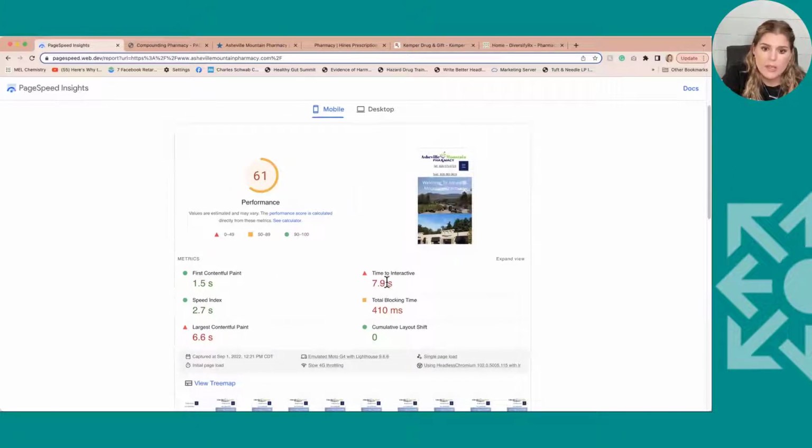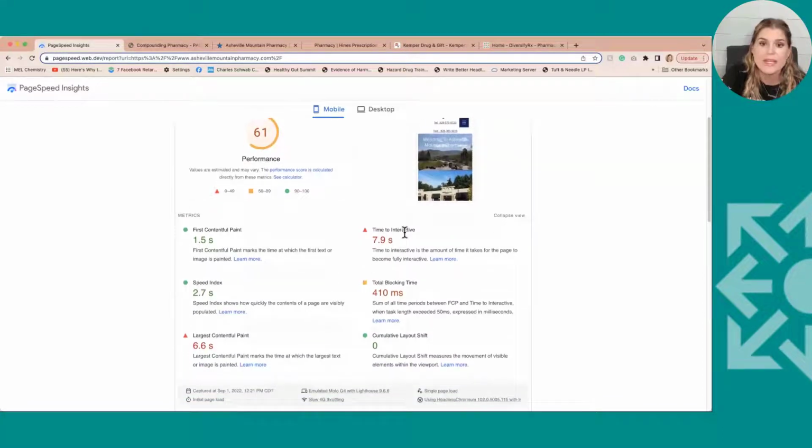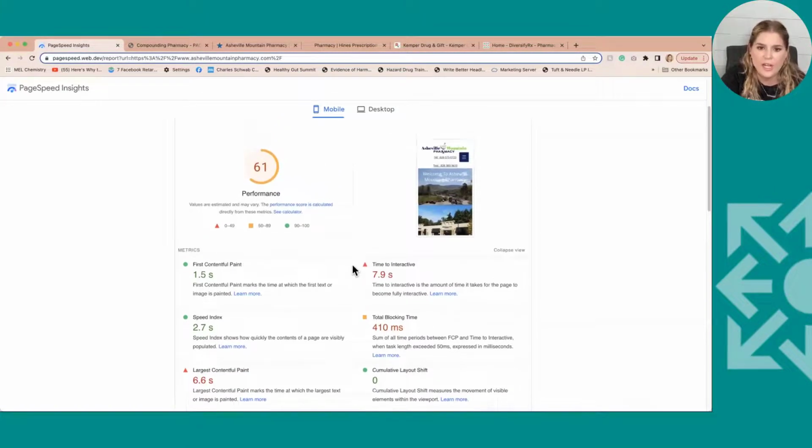It's always speed of some sort here, but you can even expand a view, which tells you a little bit of detail. So this time to interactive, you're like, what the heck is that? It's the time it takes the page to be fully interactive, which basically means how long it took to fully load. This one down here, largest paint, marks the time at which the largest text or image is painted, which just means it's on the website. Usually, if you get docked, it has to do with speed. And a lot of us forget to really check mobile. I think it's really important.